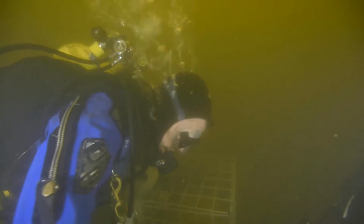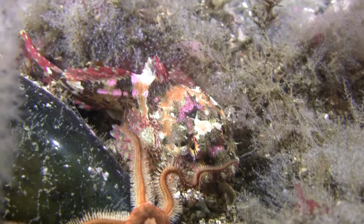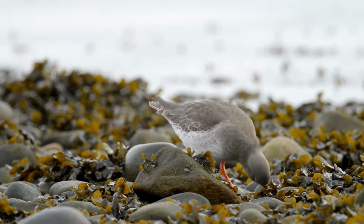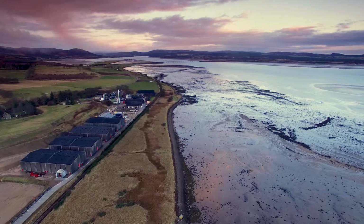So businesses are increasingly interested in not just the biodiversity value of restoration, but the other services that these habitats provide. And in the DEEP project, we're very much interested in biodiversity, water quality, and increasingly blue carbon.